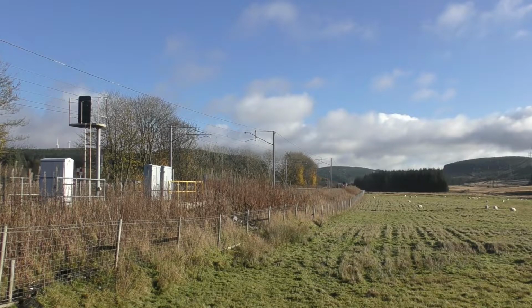Then, minutes later, here came 6S36, 11:50, Dalston to Grangemouth tanks with 7806.